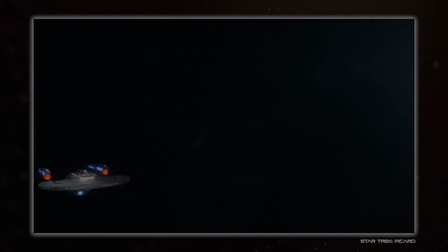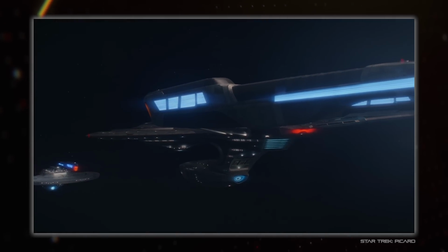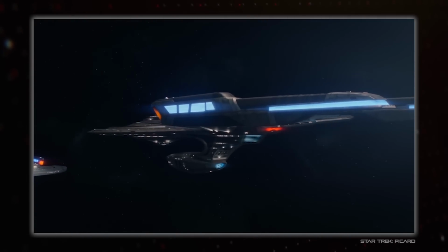Now we get into the really cool stuff, starting with the Duderstadt class, designed by Bel Kraus and represented in the show by the faceless Intrepid.